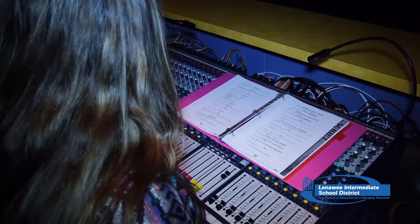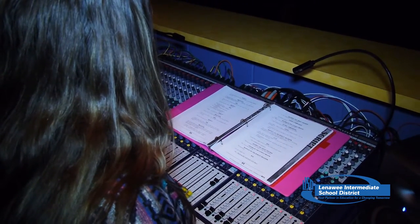So do you enjoy being on stage or backstage? It's actually a mixture of both. Being backstage is fun, but being on stage is fun too. What's the hardest part of your job? Probably figuring out when to turn the lights on and switch cues and switch lights.